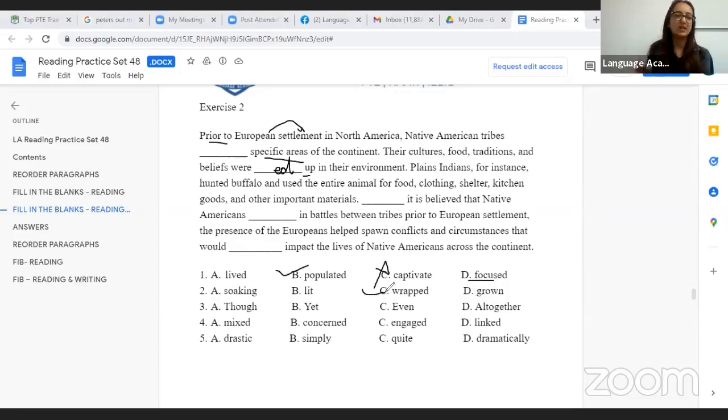This is a bit of an unusual meaning of wrapped up here. Wrapped up is completely involved in that area. Here it can mean that their cultures, food, traditions, and beliefs were completely involved in their environment, that they had everything, their own culture, food, traditions, and beliefs. They were only interested in those things. Plains Indians, for instance, hunted buffalo and used the entire animal for food, clothing, shelter, kitchen goods, and other important materials. Dash, it is believed that Native Americans dash in battles between tribes prior to European settlement.